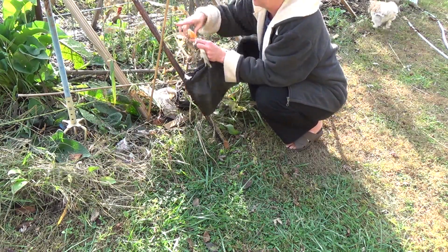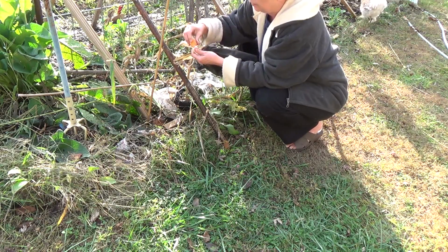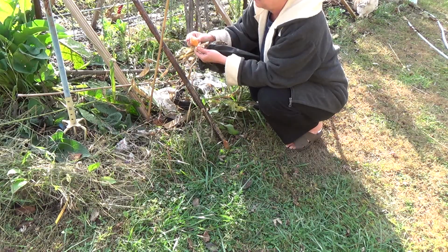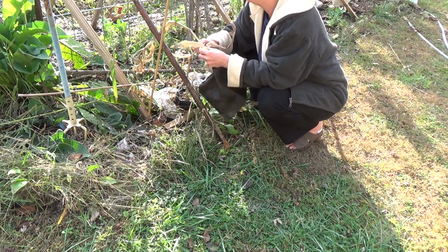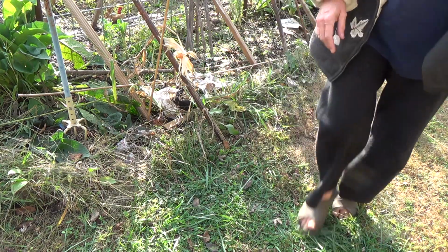And now I've got seed from, oh, I can't remember the name of it. This is an heirloom seed. I've got more than what I've planted in here to add to my seed collection for the year. And then we'll go over here.